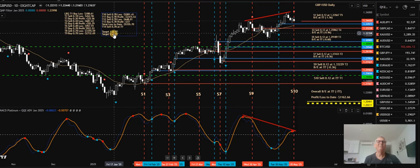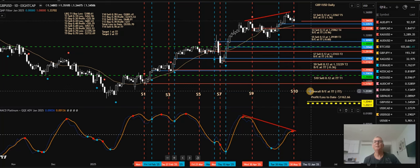I reckon if price opens pretty close to where it closed on Friday, we're going to be looking at about $450, $440 or something. There's a fair bit of swap to deal with on this pair. So about $400 something, 440. So they'll come off that total and I'll take another trade, a trade 14 sell. So that's a loss recovery.